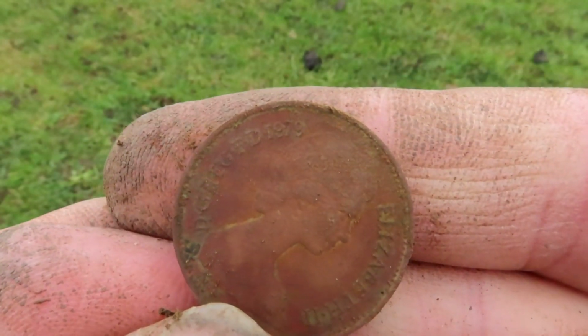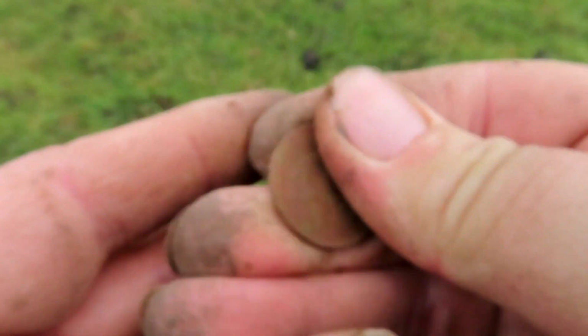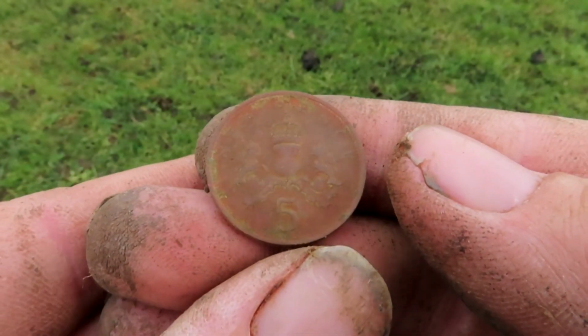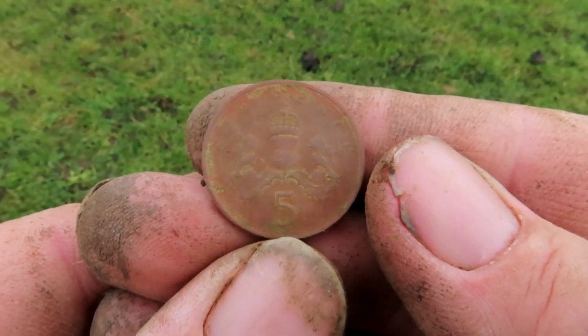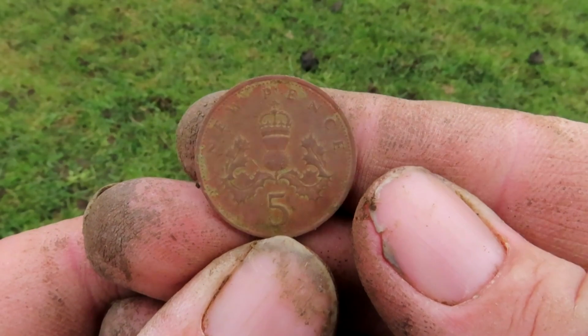1979 up there, look. Yeah, I was at school then. It's a shame they keep changing the coinage in this country, you know, because in America you can still use coins from like hundreds of years ago. On to the next.